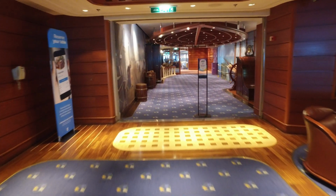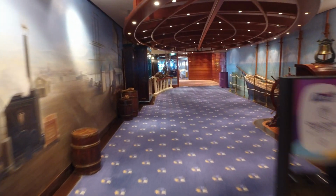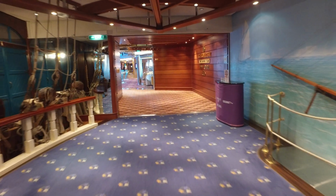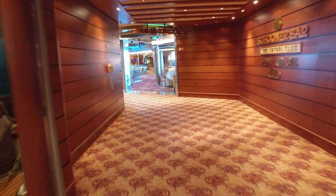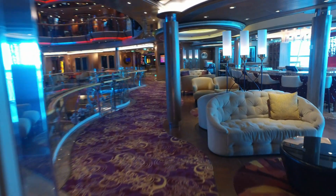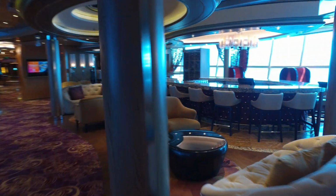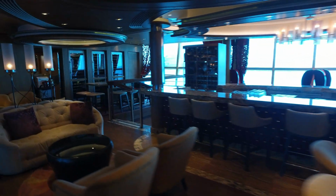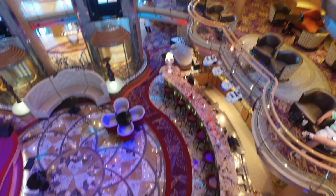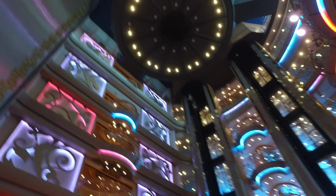Alright, we're heading toward the front of the ship on the starboard side. This is the entrance to the Schooner Bar area. Up ahead on our right is Vintages. Vintages is a wine bar. Great place to hang out. Get some cooling drinks. You can look down here into the Centrum. This is the Centrum, and it goes all the way up there. Yeah, check that out.